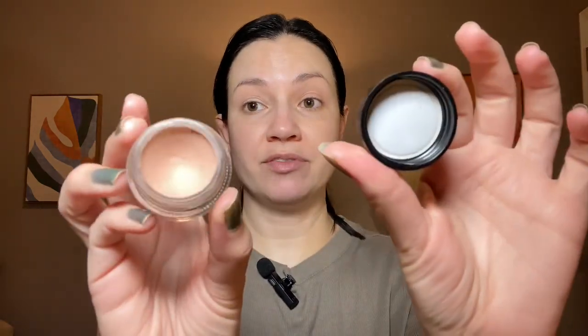All right, let's jump into this. I already used my MAC Painterly Paint Pot as my eye primer. I use this every single day. This is the only eye primer I even have. I have oily eyelids and I have lines, and this just works. So I put this on, and then I did set it with a little bit of a cream colored eyeshadow.